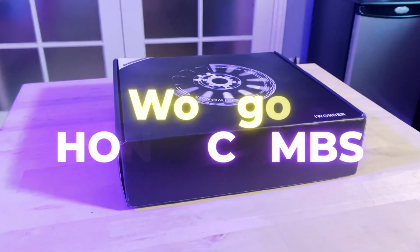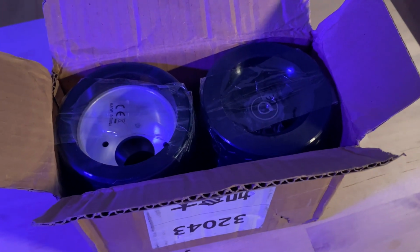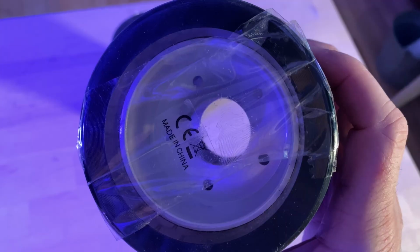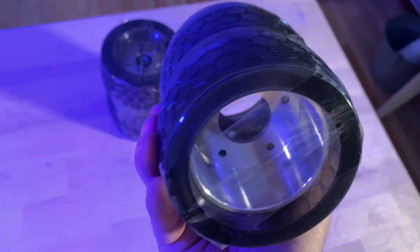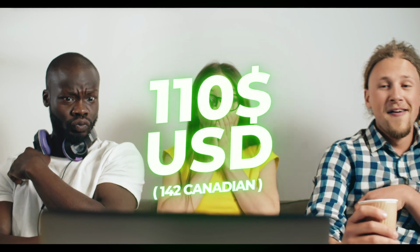Moving on, the Wowgo Honeycombs. Just a generic cardboard box with absolutely zero branding attention put to it. Hold on, wait a minute. The wheels are box taped together? Come on now. I mean, these guys retail for $110 US. This is $10 less than the premium branded Cloudwheels.